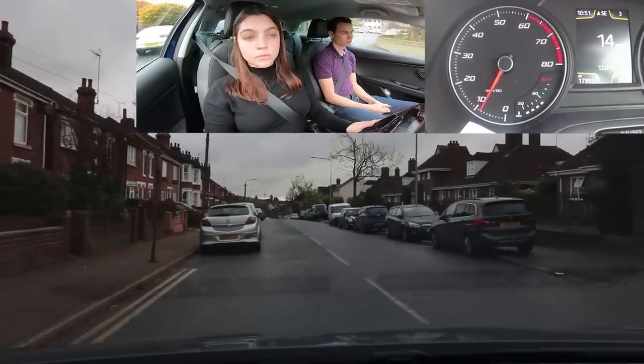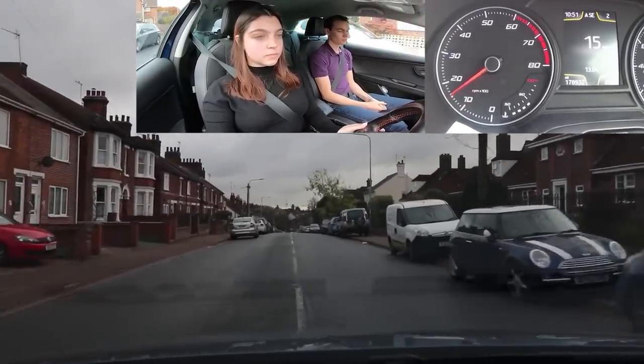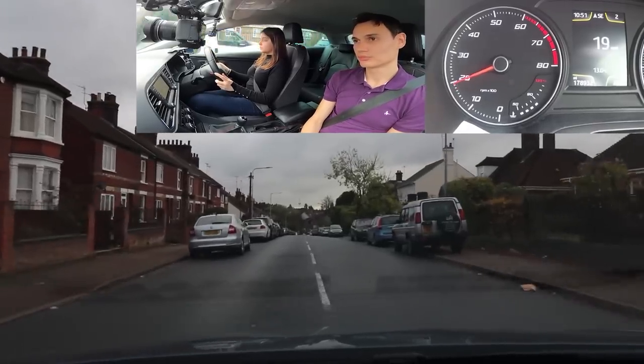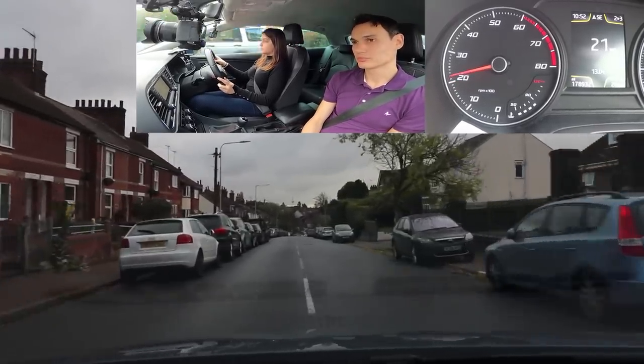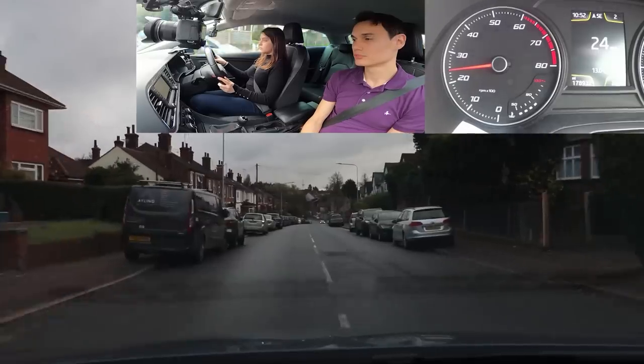Excellent speed and position again. Her position makes it clear to everybody that she wants to pass the parked cars, and her speed makes it safe, but also allows her to get to the parked cars when the oncoming car had finished passing.